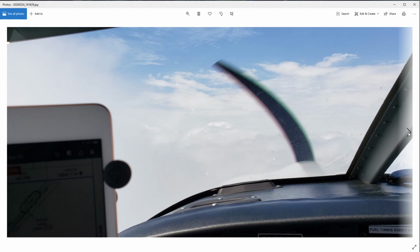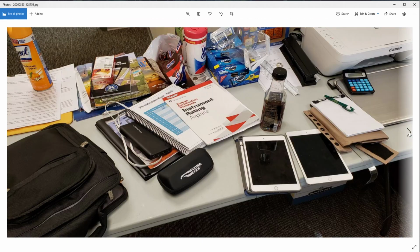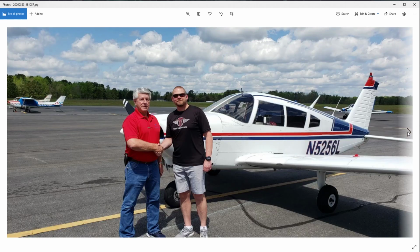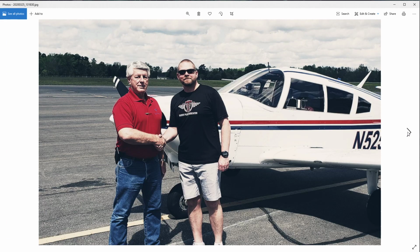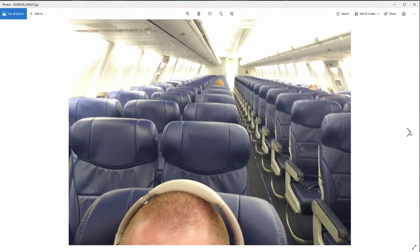Another example of just getting on top of this stuff on one of the days and flying. This is me with my instructor, Will. This is the desk that I was at in my examiner's office, just getting my stuff together before the oral. And then again, the check ride picture. Here's my certificate. This is kind of crazy. This was my flight home. This is my Southwest Airlines flight home from Charleston.